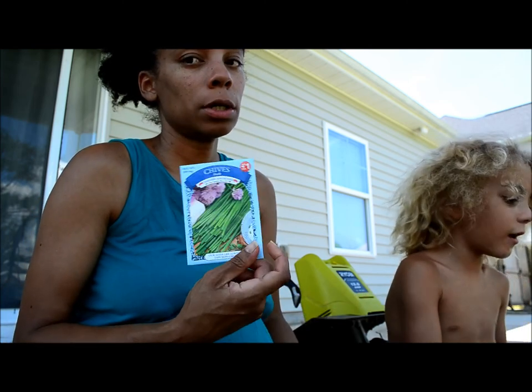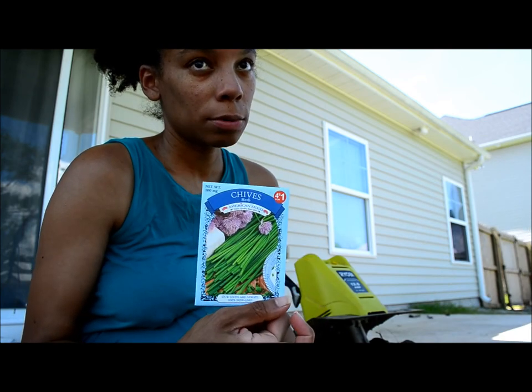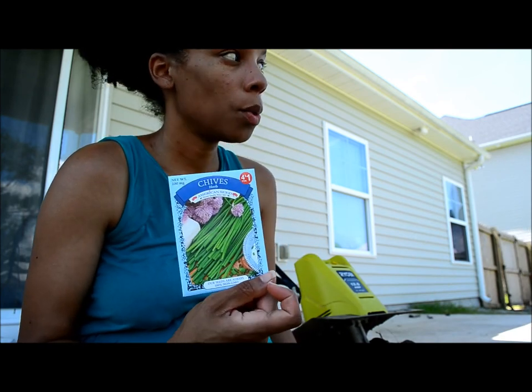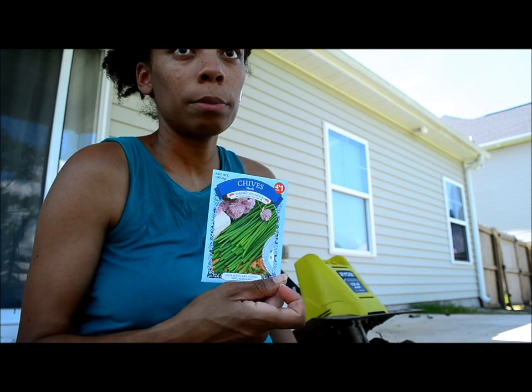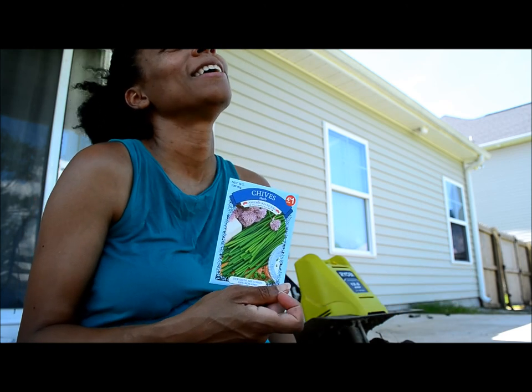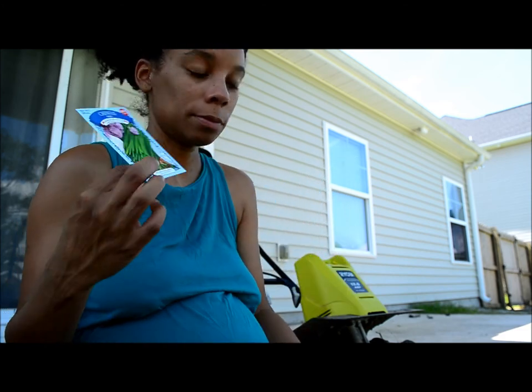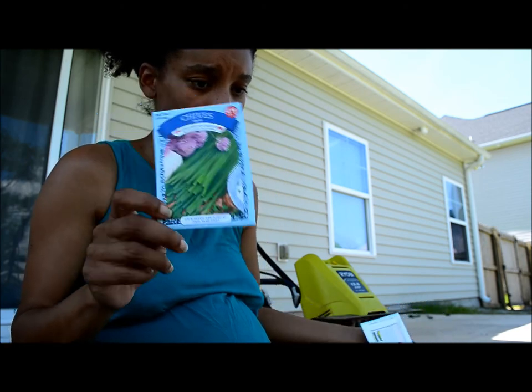I think I've heard, I'm not 100% sure, but I think the chives grow well around cucumbers. Oh. Is it a stick? It's a stick. It did look like a frog, huh? Yes. It looked so like a frog.